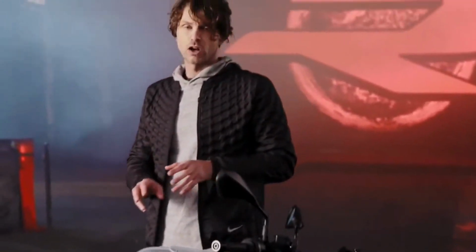All in all, as you can see, all the features, all the details, the overall proportion is reduced to the essential. So the right portion of stage feeling for the rider. So we can say that the new S1000R is made simply to impress.